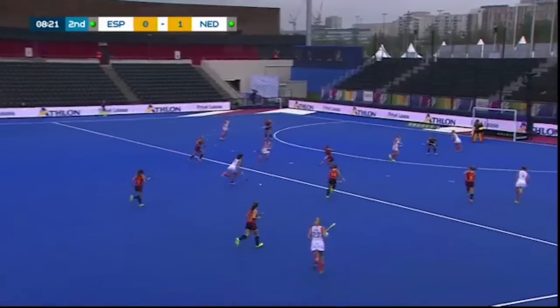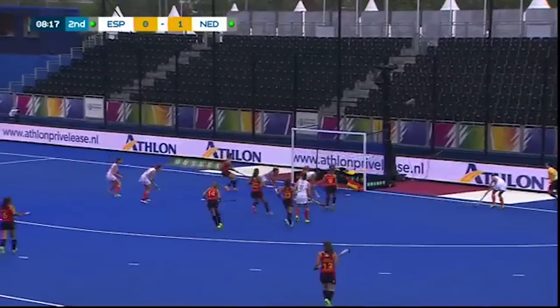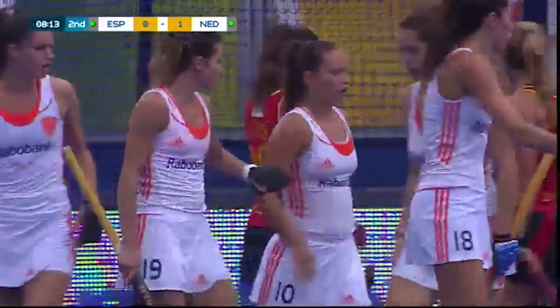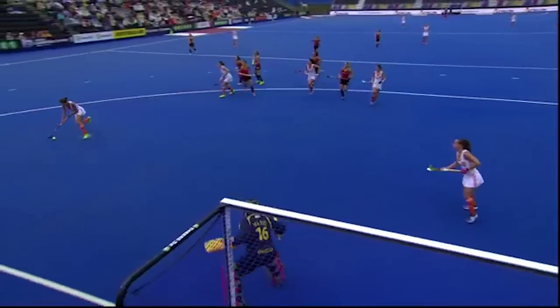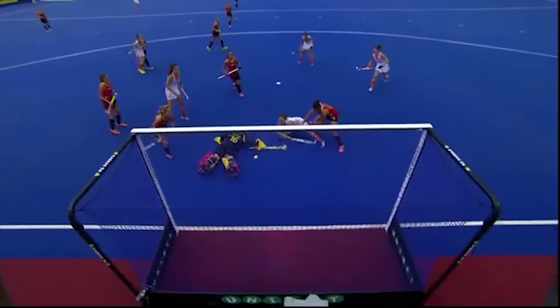First time ball up from Palman to Van As. Now she drives forward into the circle. Good footwork from Dirk van den Heuvel. An open goal here. The keeper comes and completely misses it. It's Jonker that adds a second for the Netherlands. It is Spain 0, Netherlands 2. So 2 goals yesterday for Kelly Jonker. She's on the score sheet today again against Spain.